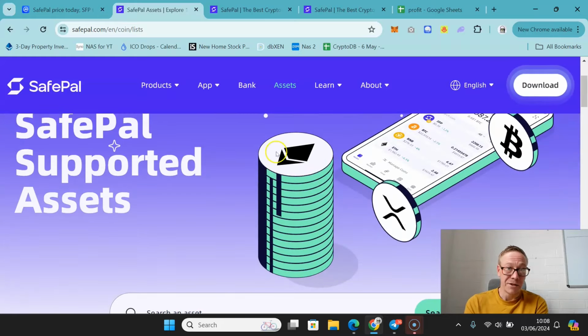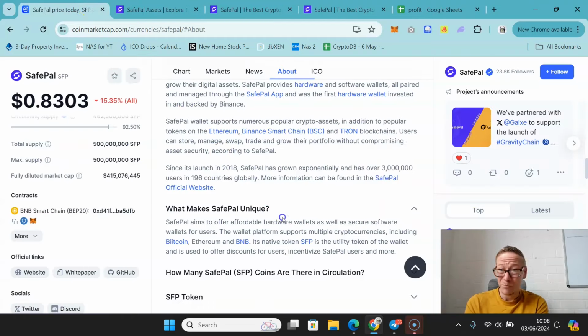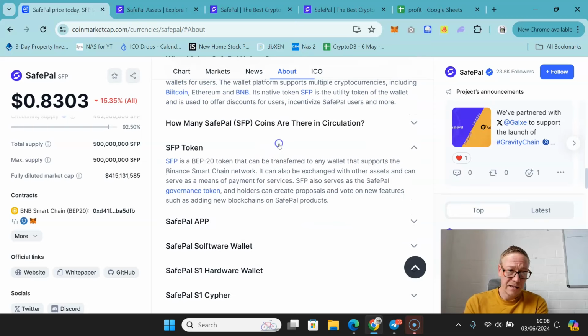Again, I really think this is a quality project. And again, backed by Binance. Binance tend not to choose crap. The token itself can be transferred to any wallet that supports the Binance Smart Chain. So the token serves as the SafePal governance token and can serve as a means of payment for services. Holders can create proposals and vote on new proposals, such as adding new blockchains on SafePal products.